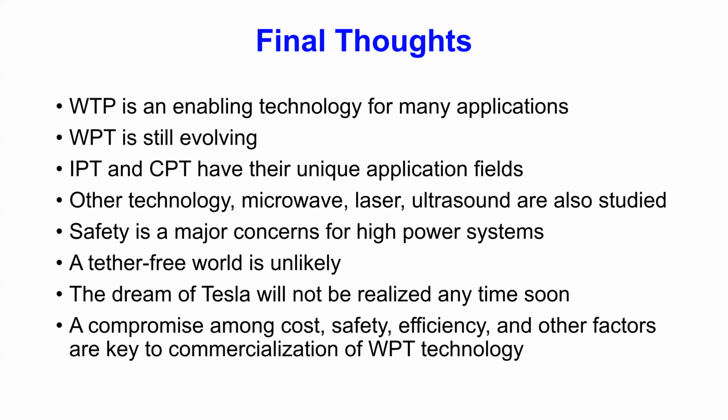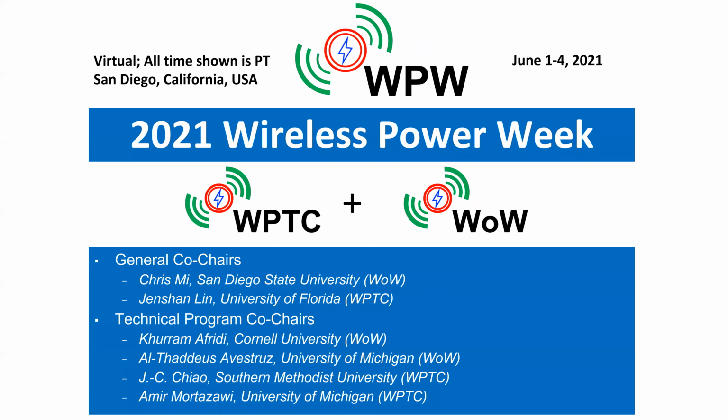So a Tesla-free world is not likely to happen as Tesla imagined 100 years ago. It's not going to happen, or at least not anytime soon. So with that, I think the compromise among cost, safety, efficiency, and other factors is going to be key to commercialization of WPT technology.